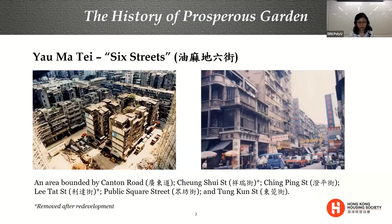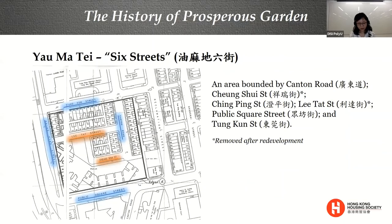Now, about Prosperous Gardens. It is one of our composite estates which provide rental flats and sales flats. We will get to that in a bit. Yau Ma Tei is an early development old district of Hong Kong. And the PG we see today replaced the original Yau Ma Tei 6 streets, which are Tung Kwun Street, Leader Street, Junction Street, Public Square Street, Canton Road, and Ching Ping Street. As you can see from this map, Leader Street and Junction Street are gone after the redevelopment, and Canton Road is broken into two sections.